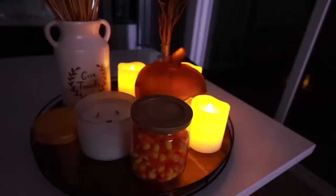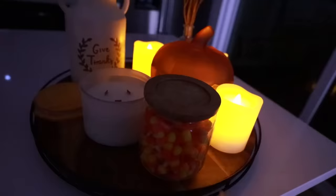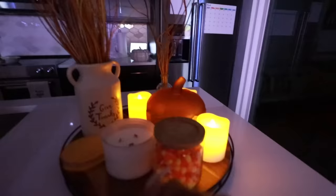So I bought like 10 of these fake candle lights to put around the house. So I added them onto the Lazy Susan. And this is what it looked like. I also have some in my room, my bedroom. Like, this is the vibes at nighttime, y'all. Y'all can tell me it ain't giving cozy fall Halloween.